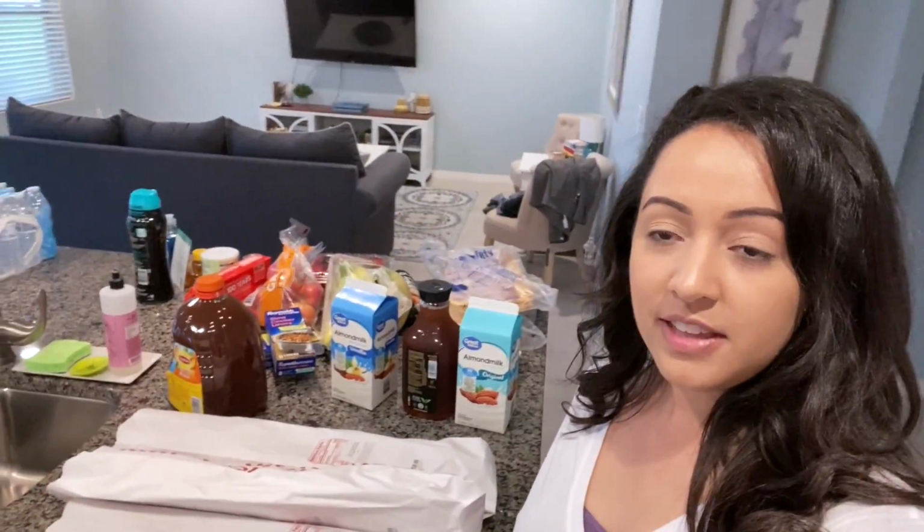And so we go through the pantry, and these are the items that I was able to get. I got everything that I needed for our grocery list, which was really good. Sometimes it doesn't always happen, but this is everything that we got, and I'll show you. So not too much stuff really. We got some household items, which I'll show you in just a minute.